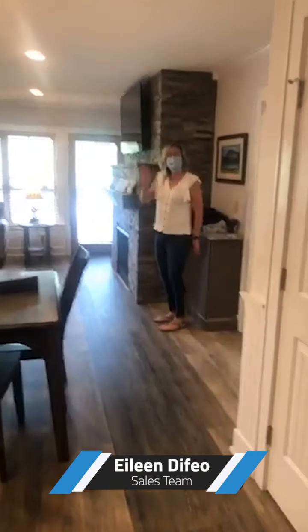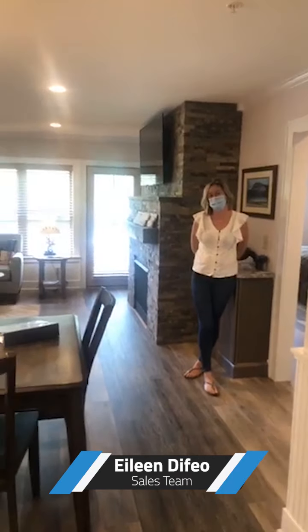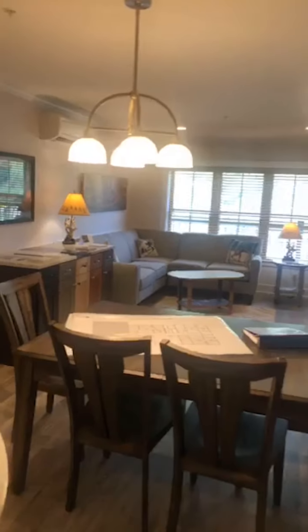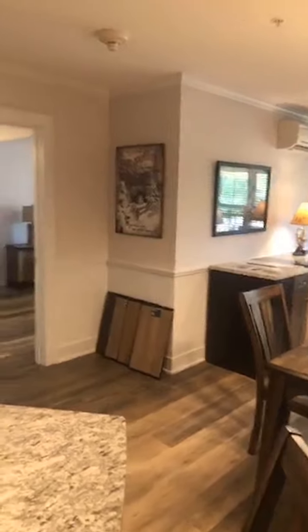And we're meeting up with Eileen Difeo from Badger. So yes, as you can see, this unit is being sold fully furnished with these great furnishings. And here's a great shot of the kitchen.